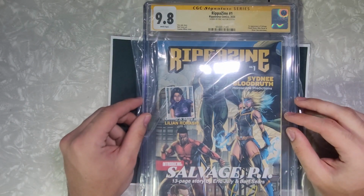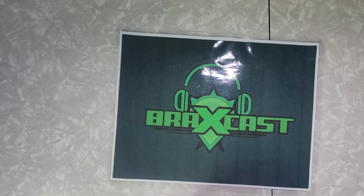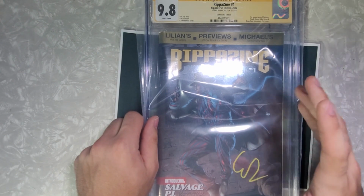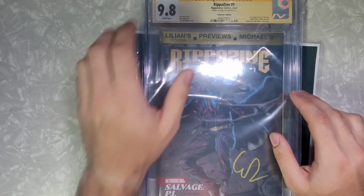So we've got the Rippaverse. This is the standard edition signed by Eric July, also a 9.8. And then last but certainly not least is the collector's edition of the Rippaverse. Both the covers for the Rippaverse were done by Cannon White. This is the collector's edition, which features Salvage. It's signed by Eric July, and once again, it's a 9.8.